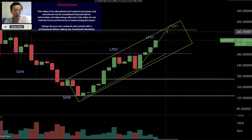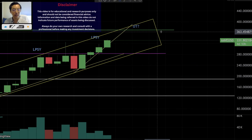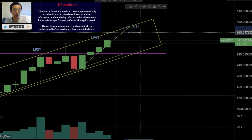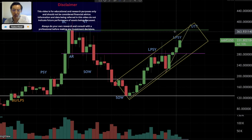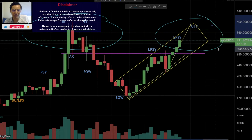This triangle is formed between the green resistance line at 370 and this yellow upward trend line. That's around the end of this month. So we're getting closer and closer to that point, and we all know it doesn't always have to be reaching the tip for a breakout to happen. When it comes to this point, it looks like a very huge double top is forming, right?